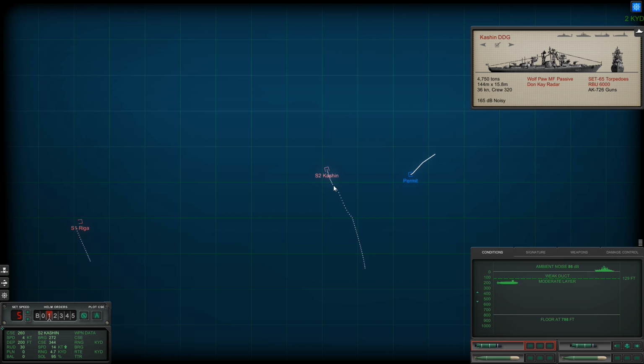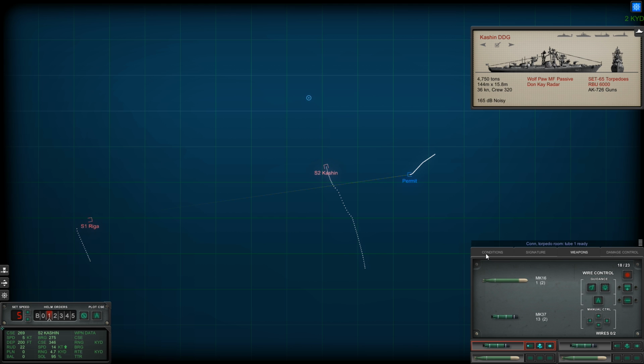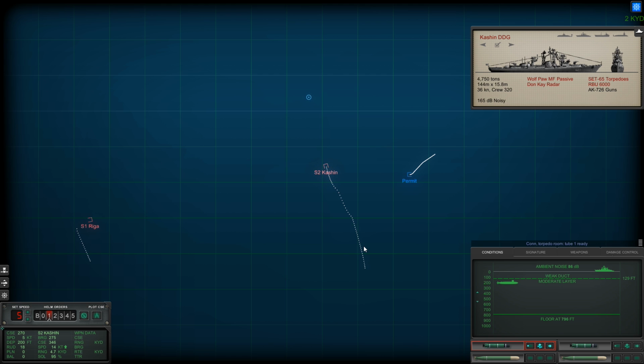But if we disabled the Kashin's engines, I could finish it off with a Mark 16 with no problems at all. Mark 16? Yes, Mark 16. Sorry, I'm having a day where I'm forgetting all of the weapon designations here. And that would leave us, obviously, with only the Riga to worry about, but... that is not going to be a thing, unfortunately.